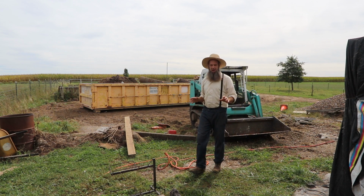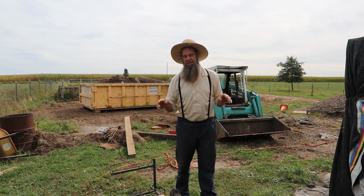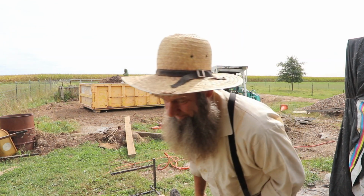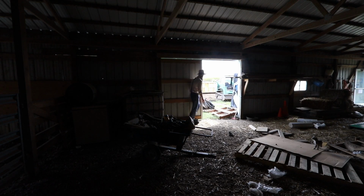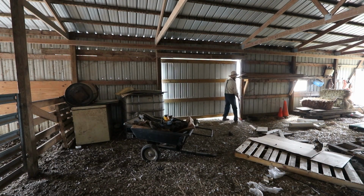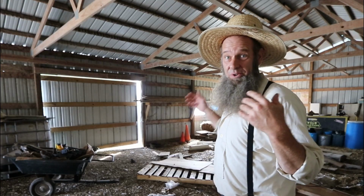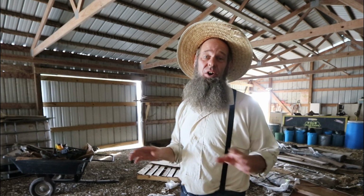On everybody's place, no matter what, there's always that one ugly spot that no one ever shows you. Well, ours just happens to be the big green and white barn. I'm walking around all the stuff that I have on the ground here. All right, so hopefully you guys can see now. So here it is. The ugliest spot on our whole homestead.